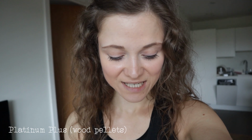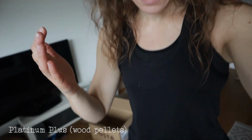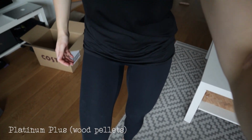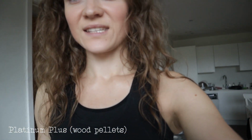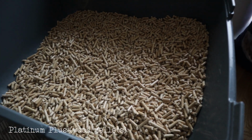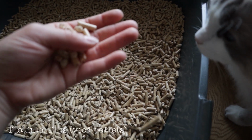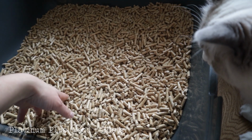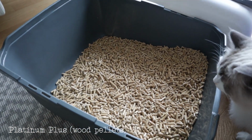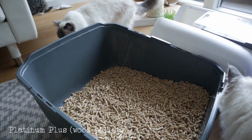Okay, so first impression, it does smell really nice, but there is definitely some dust because I can feel it in my nose and I can see it all over myself. I don't know if you can see that, but there is quite a lot of dust coming from this. As you can see, the pellets are really big. Some of them are almost 5 centimeters, almost 2 inches long. So we'll see how the cats are going to get on with that one.